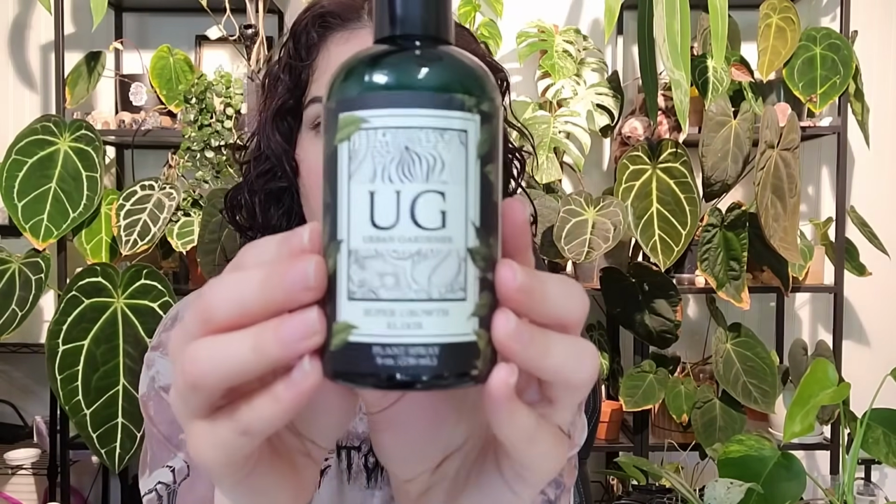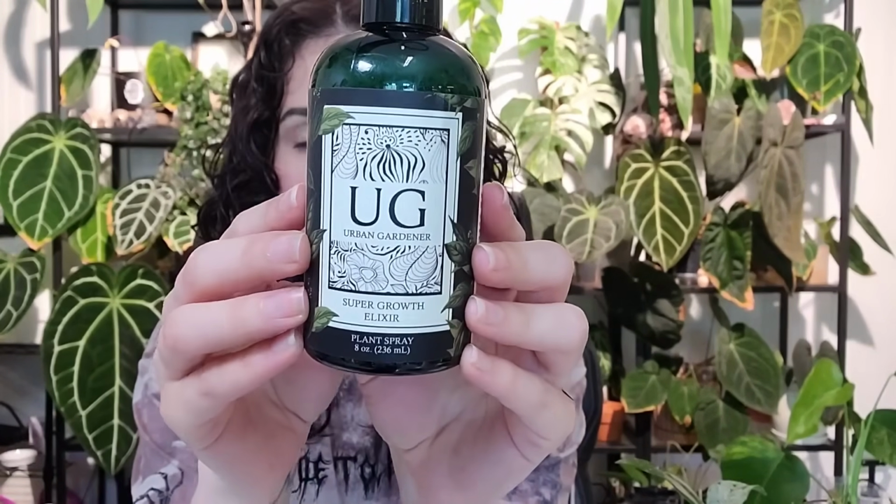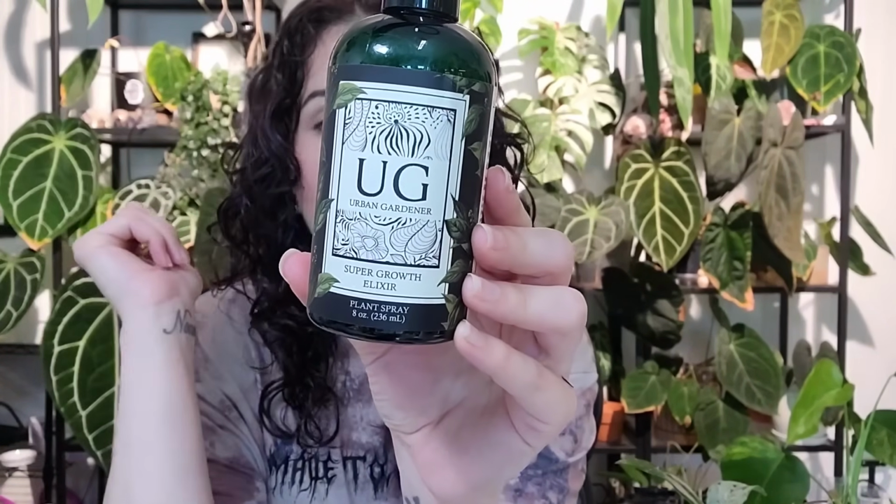Okay, so number 5 on my list is one that honestly I had given up on in my collection, but I started spraying her with my Super Growth Elixir from Urban Gardener. I'll leave it linked down below for you guys. My Hoya love this stuff. All my plants love this stuff. I use it on my anthurium as well.